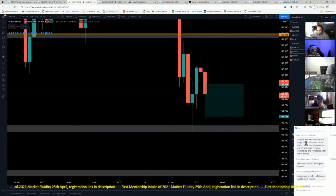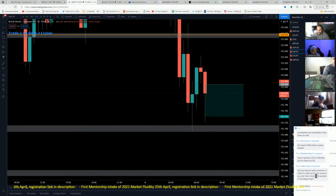Anyone had problems with magic key, zoom in, zoom out button work? I think you need to read the troubleshooting guide. That's a very common issue when you first install magic keys, but it's a very, very quick fix to that.